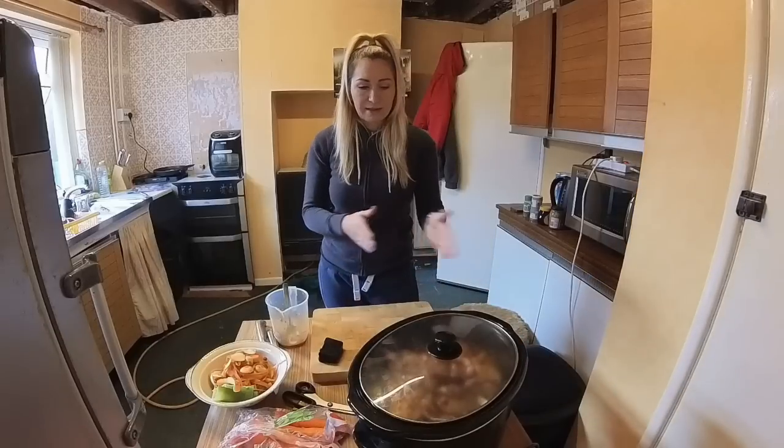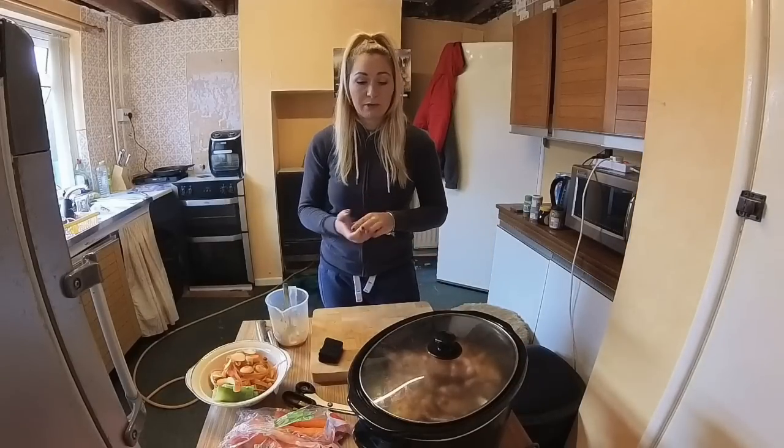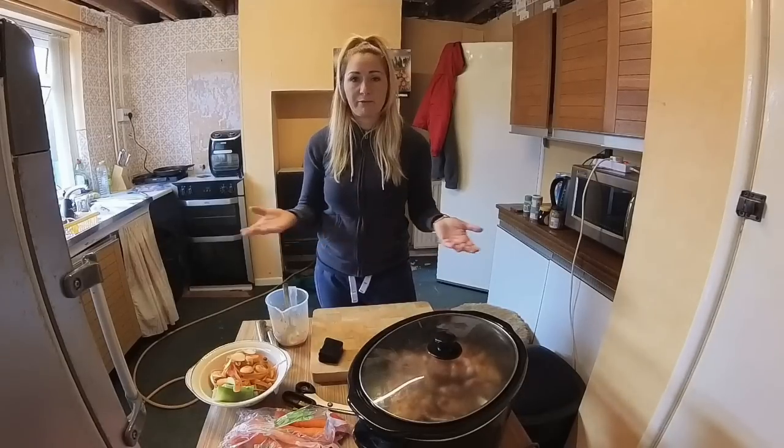So I can leave this now for sort of 6 to 8 hours. You can leave it in longer if you want, but I try and do about 8 hours. Then I can put it into Tupperware and it's ready for work for tomorrow. Parked up, so I'm going to stick this in the fridge. I'm going to stick this in the microwave to warm it up for my tea.